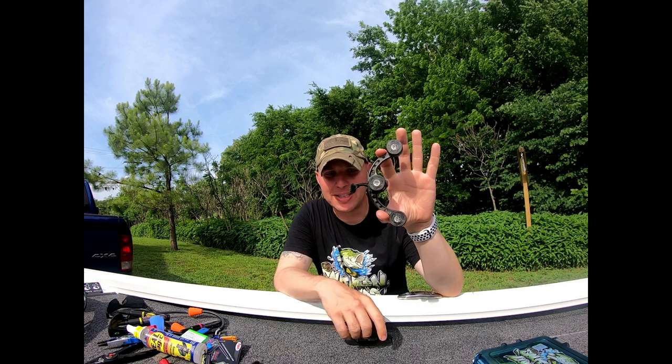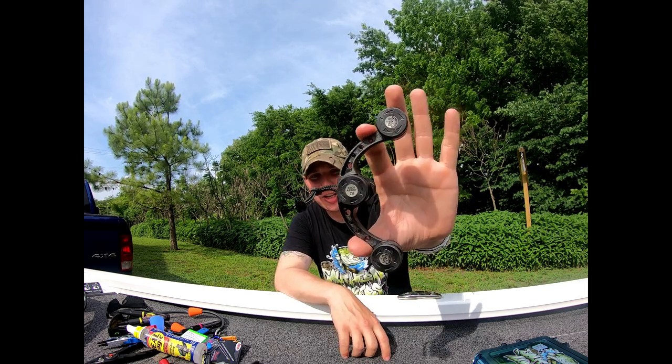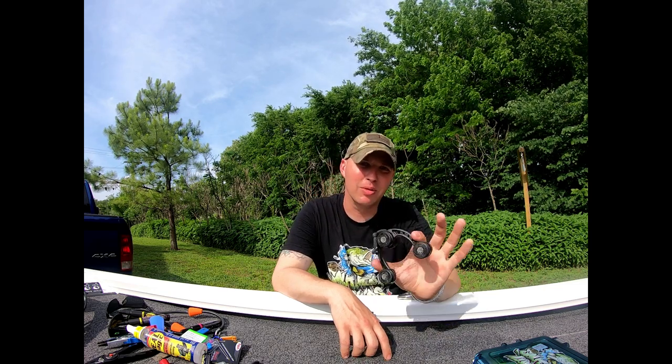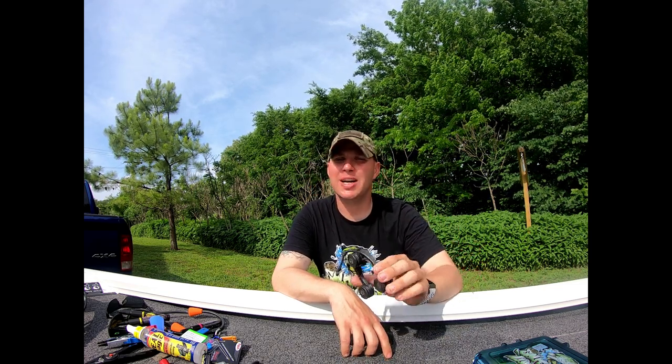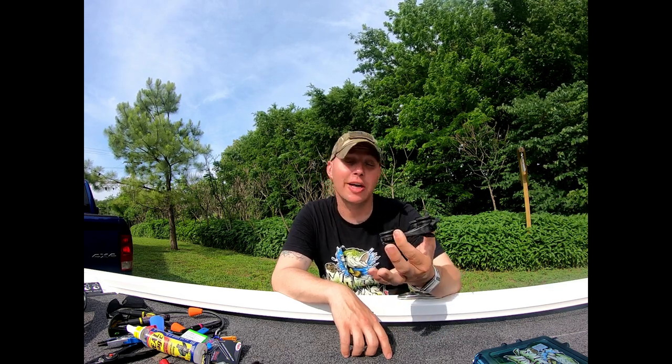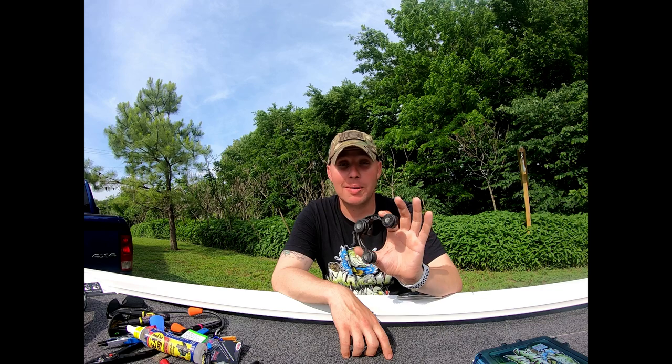This thing makes it super easy, and you see how small it is. It's not that big. This thing is absolutely amazing. It ties my FG knot. I can tie an FG knot. I say it ties it. It pretty much does tie it for you. You got to do all the work, but it's really not that much work.